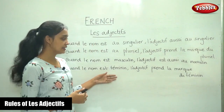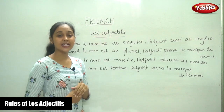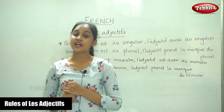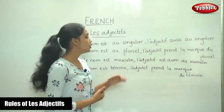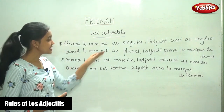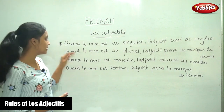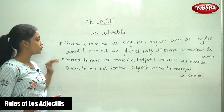Now we are going to learn some rules about les adjectifs, the adjectives. So what are adjectives? Adjectives are words that describe the noun. So in French we have two rules. That is, the adjective must always be in agreement with the noun. So these are the two rules.